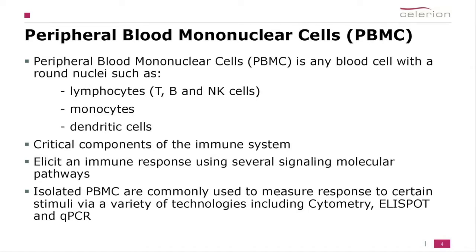Isolation of PBMC is commonly used to measure response to certain stimuli via a variety of technologies, including cytometry, ELISpot, which is enzyme-linked immune absorbance spot, and qPCR, quantitative or real-time polymerase chain reaction, which is widely used in the current situation of COVID.